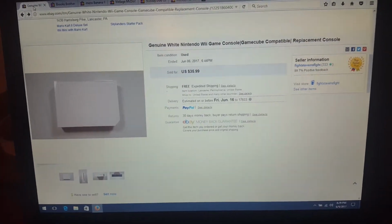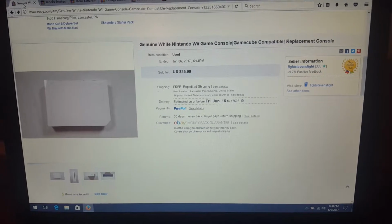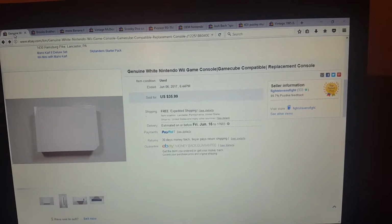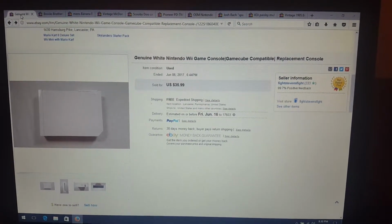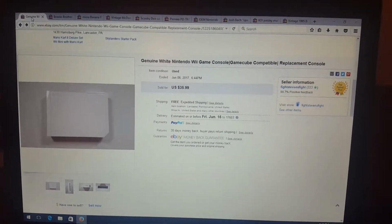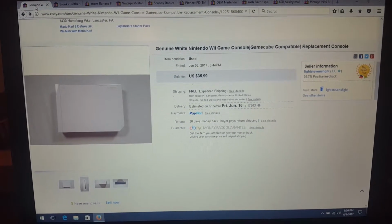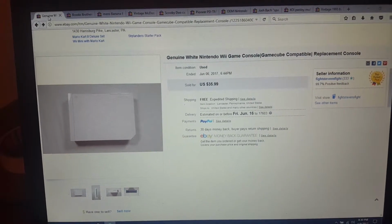The first thing here is a genuine white Nintendo Wii game console. It's a replacement console. I am selling just the console only. There are no cords, no controllers, nothing like that. I actually find that this is the most cost-effective way for me to sell these on eBay. I buy a lot of Wii bundles because for whatever reason, I find a lot of them locally and nobody else wants to buy them. So as long as I can get them for a decent price, I usually try to get the bundles where I can make the money back on the system, and then the controllers and games are all profit.